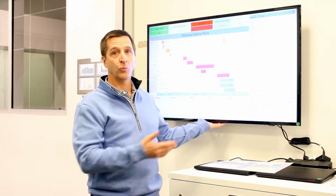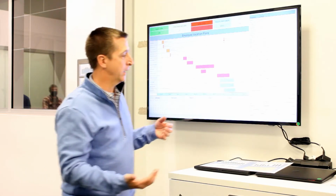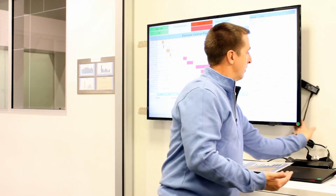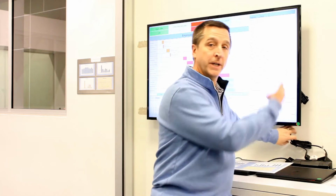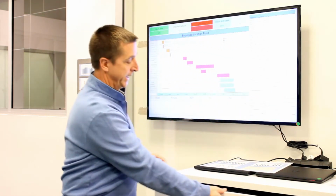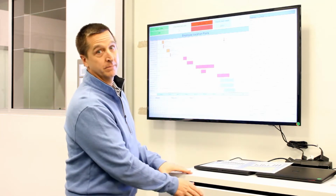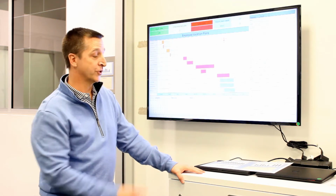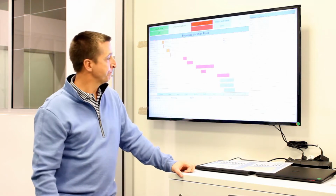So let's start with the equipment. This monitor was a redeployed monitor that we picked up through IT, so that was actually free for us. Then I had to purchase this little device here, which is an Intel stick. It's basically just a small computer, and it just plugs and plays into the monitor. And then I have my keyboard hidden in my drawer, so I can drive and make changes to the monitor. It's just wirelessly connected to that Intel stick.